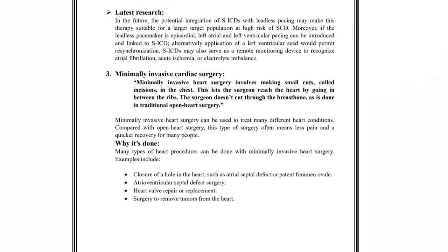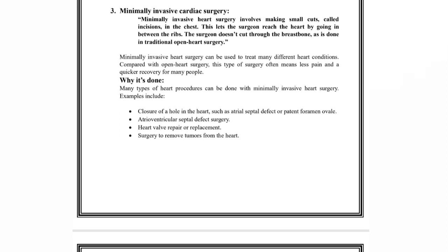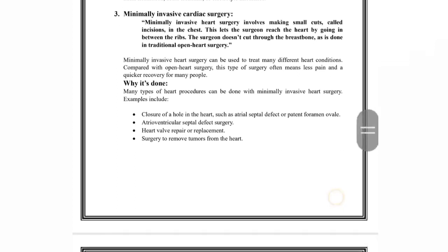In this, we cannot cut the breastbone to implant our device into the heart. So this approach is usually used to treat various kinds of heart conditions, such as closing the heart holes, fixing defects in your heart, and repairing or replacing heart valves. Next, we will see why it is done.